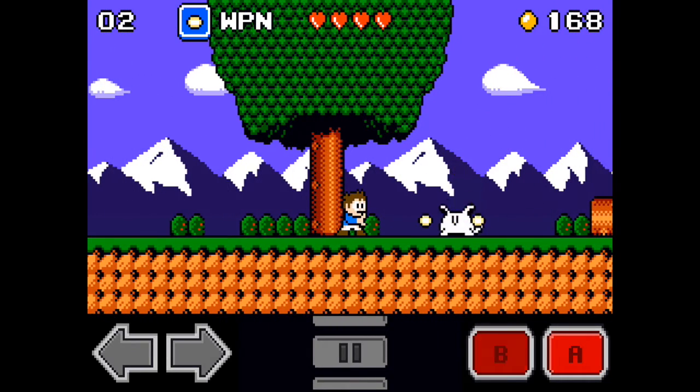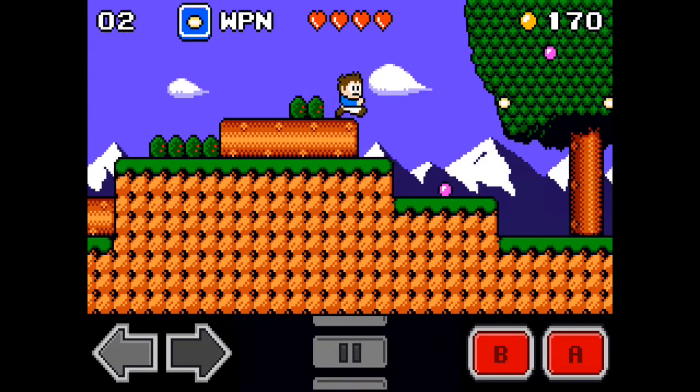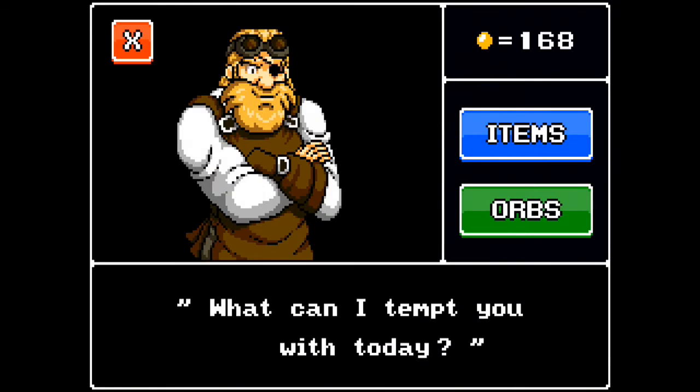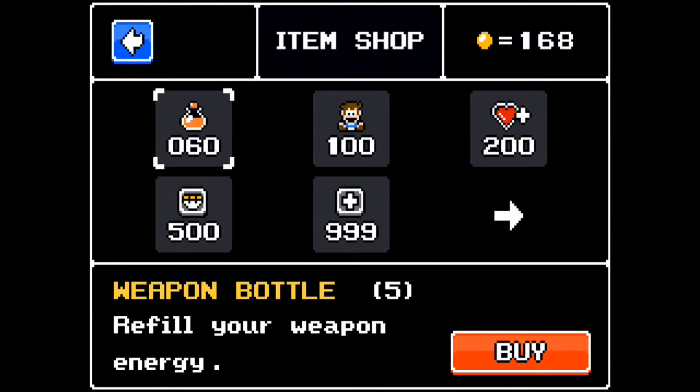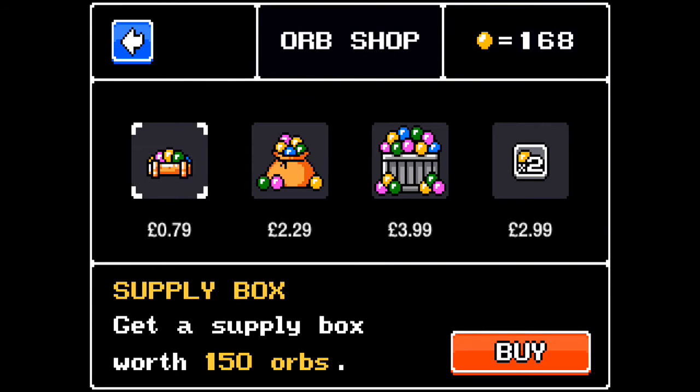As you make your way through each level you collect shiny orbs that are either scattered around or dropped by fallen foes. The orbs serve as the game's currency, and you can use them in the item shop to get power up items like potions to refill your weapon's energy, extra lives, heart refills and more. The shop can be accessed at any time by pausing the game. If you don't have enough orbs, you can also purchase more orbs through in-app purchases. We're not fans of in-app purchases here at Let's Talk Retro, but at least here they are kept to a minimum.